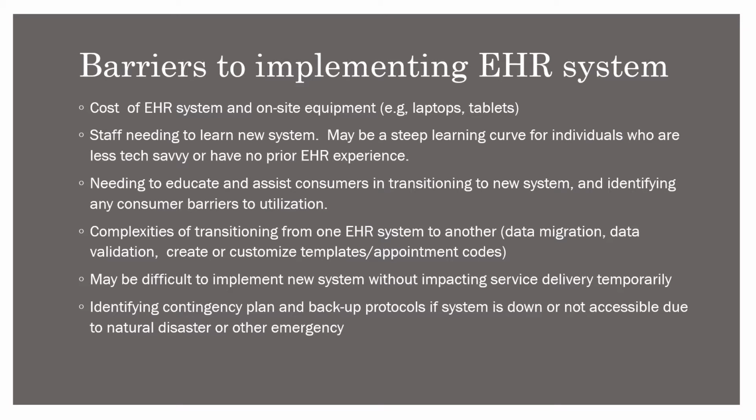So some of the barriers to implementing an EHR system I had already mentioned, that sometimes cost can be prohibitive, or perhaps because of cost, a particular facility is not able to upgrade the system that they're using, or maybe transition to a preferred EHR system just because the cost is prohibitive. Other considerations are just certain systems may require particular types of devices like iPads or laptops rather than desktops. And so depending on the budget for a particular facility, these may be barriers.